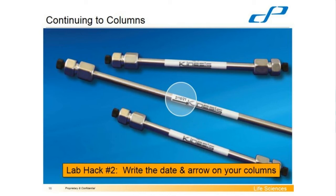Put the date on the column, and I suggest you put an arrow on the column, if it doesn't already exist, showing the direction of flow you're going to be using the column in. Because routinely, scientists like to rotate columns, we backflush columns, and it's always helpful when there's an arrow to show what direction of normal use it's going in. So if you take that column out of the box, put the date on it right away with a Sharpie on the label, and put an arrow if one doesn't exist already to show what direction of use you're going to be using.